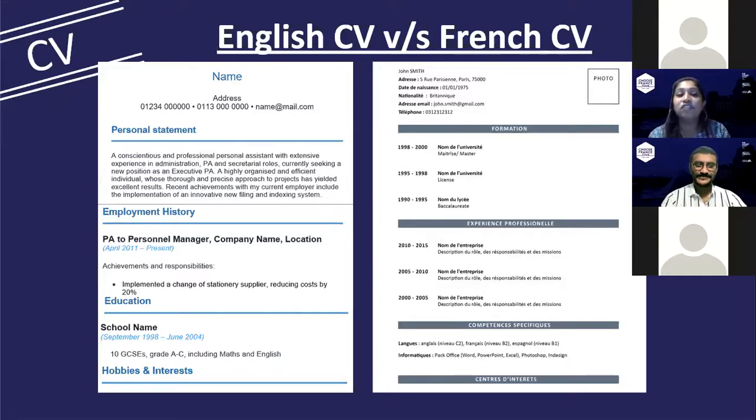The one thing that you'll notice in an English and a French CV that is different is the personal statement. In an English CV, in a normal, let's say an Indian CV, you do mention 2 or 3 lines about yourself. This is a very important part of the CV, because in 2 seconds, you should be able to tell the person reading the CV who you are, what your areas of interest are, and what you can offer, or the sort of skills that you're offering in this specific job. But that is something you don't find in a French CV.